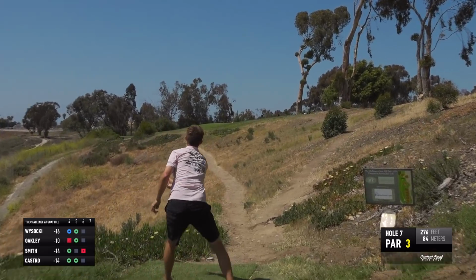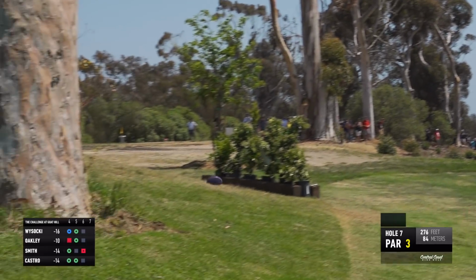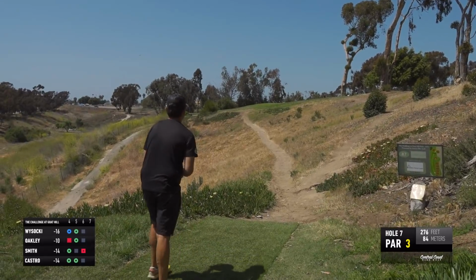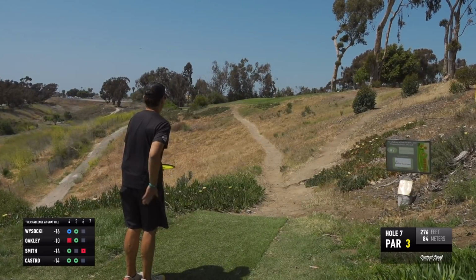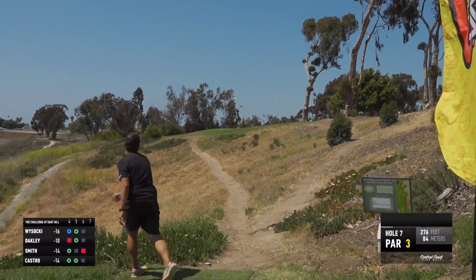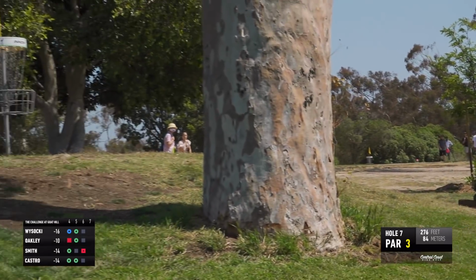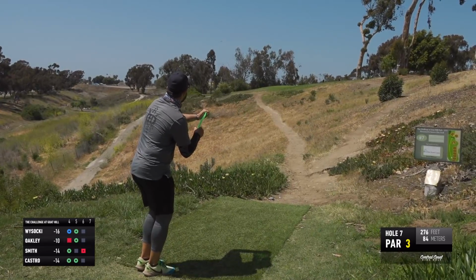Ricky Wysocki with a pig. Hung it out too wide yesterday. Can he make the correction? That's perfect. That will birdie. Jordan Castro going with the phase. Hopefully catches some of that tree, slows him down, or right in front of the hill, even better. Good looking forehand. Eric Oakley.